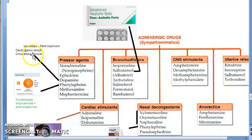What happens if there is circulatory failure? Instead of giving adrenaline or noradrenaline, they prefer dopamine. You know why? Because noradrenaline will work only on alpha and beta receptors, but dopamine will work on alpha, beta and also dopaminergic receptors like D1 and D2. So in circulatory failure and cardiogenic shock, dopamine is preferred. Okay. Phenylephrine we have already seen in the last video for funduscopy along with tropicamide. You can use phenylephrine for mydriasis for funduscopy.